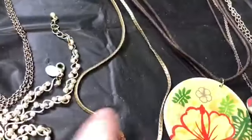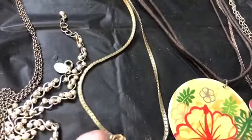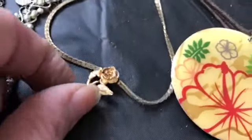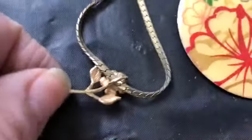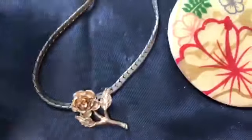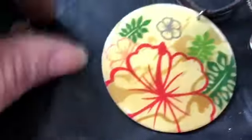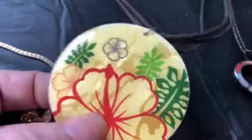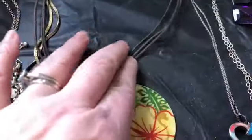This is an unbranded necklace, and the chain has the very slightest magnetic pull, but the flower doesn't, and it's a different shade of gold than the chain, so I'm guessing it's not original to it. I would think it's probably gold-plated, but I will test that and see what I can determine there. And then there's this mother of pearl, possibly painted flower pendant, unmarked, on a nylon cord.